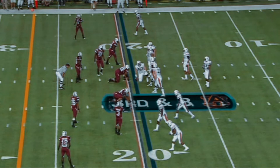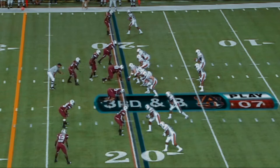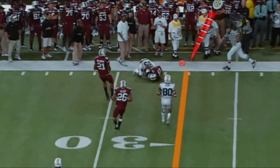Let me just clarify the way I ended that last statement. I said, as of now, there's no indication that a different kind of ruling is going to come down. Here's, as of now.